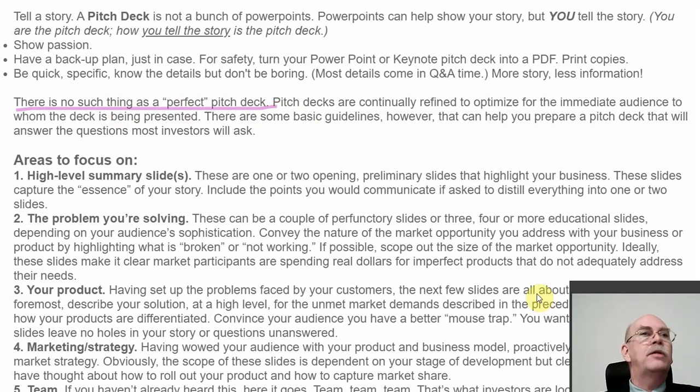There's no such thing as a perfect pitch deck. It's never going to be perfect. You might get lucky and it's perfect for that audience, but there's a lot of luck involved. It wasn't purely skill.